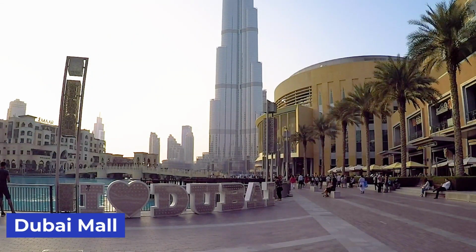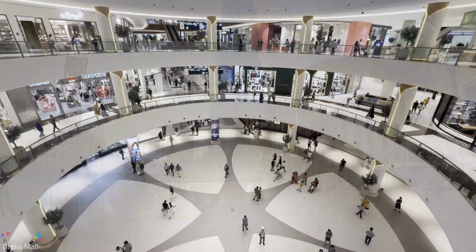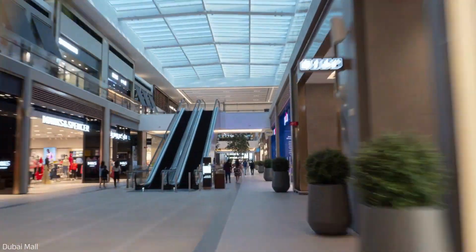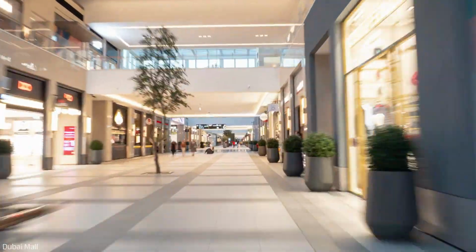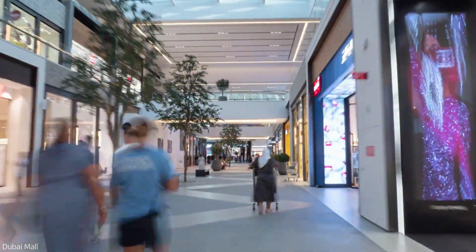Dubai Mall, the world's second-largest shopping mall by total area, is a premier retail and entertainment destination in downtown Dubai. Covering 1.2 million square meters, it houses over 1,200 stores, luxury boutiques, and global brands. Attractions include the Dubai Aquarium and Underwater Zoo, an Olympic-sized ice rink, VR park, and Kidzania.